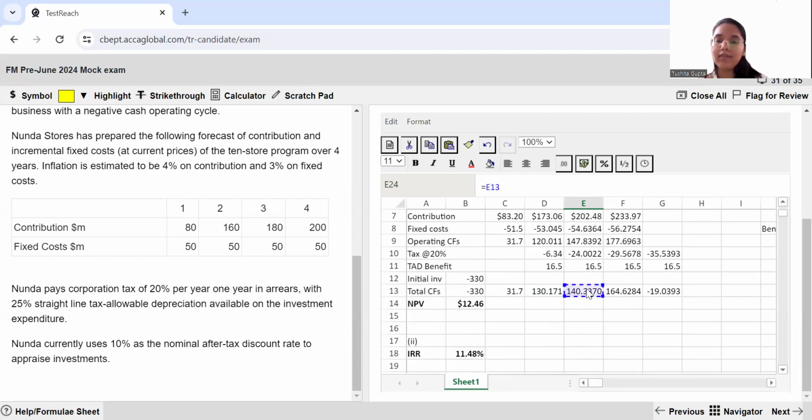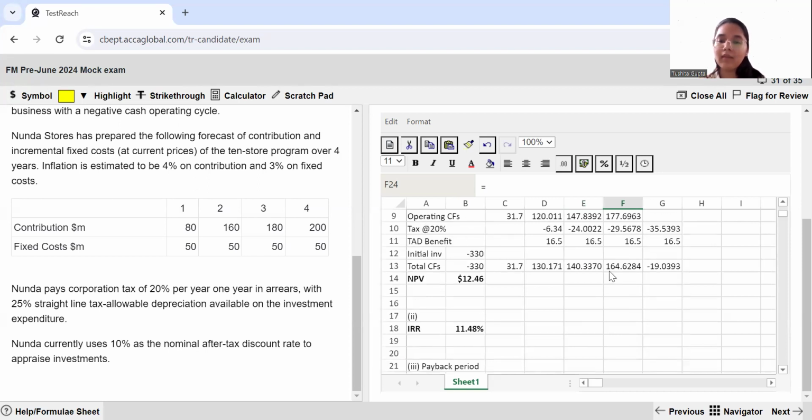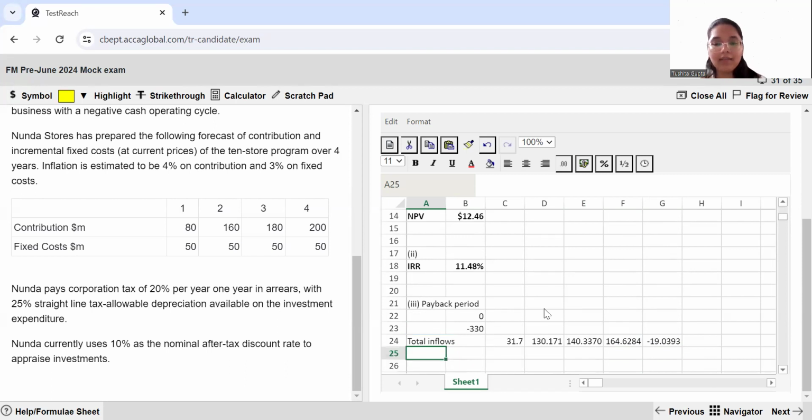This is the third year, and this is the fourth year, and this is the fifth year. So these are my total cash flows. I can say that these are my total inflows. Now my payback will be the time when I've actually recovered this entire 330.